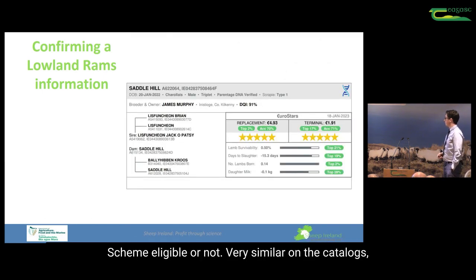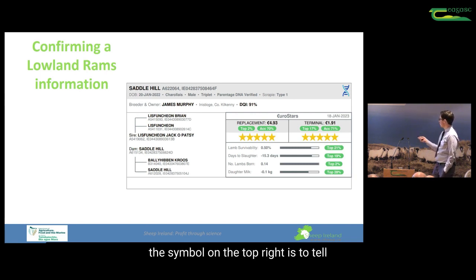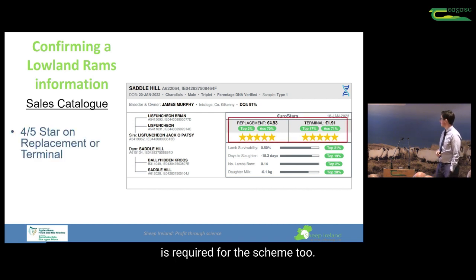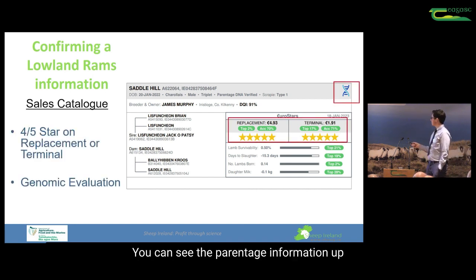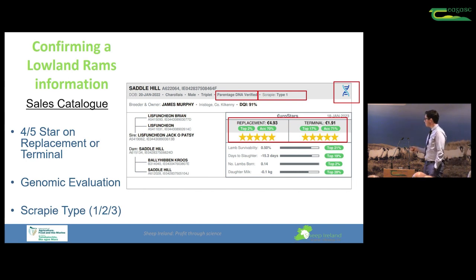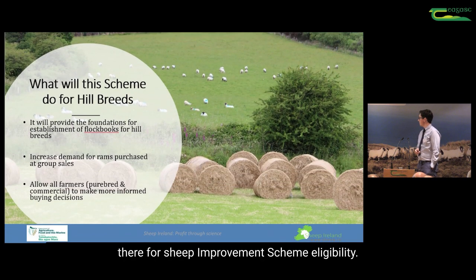Very similar on the catalogues then. You can see your star ratings in those. The symbol on the top right is to tell you that the animal has a genomic evaluation, which is required for the scheme too. You can see the parentage information up there and the scrapie information as well. And again, we'll be adding a flag there for sheep improvement scheme eligibility.